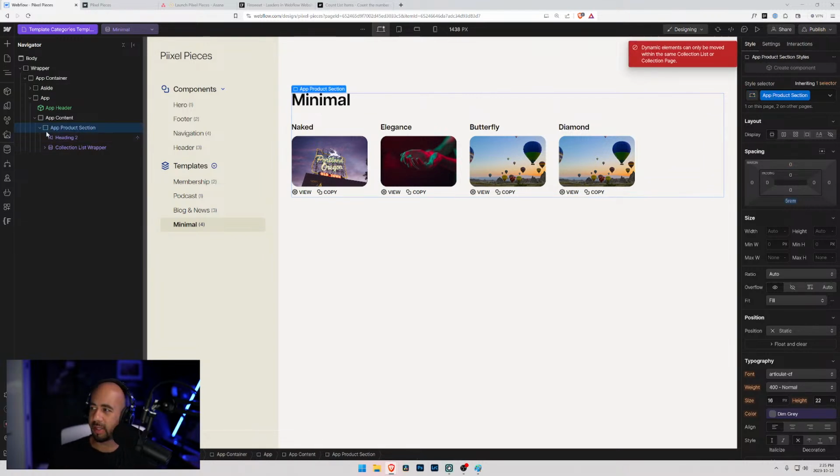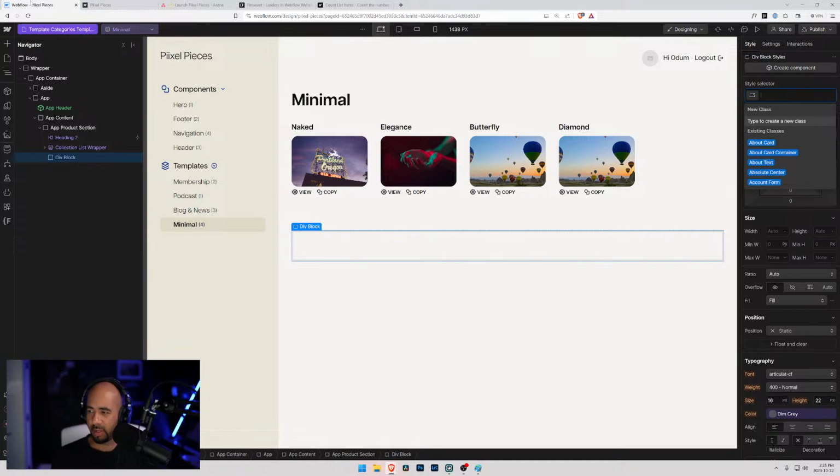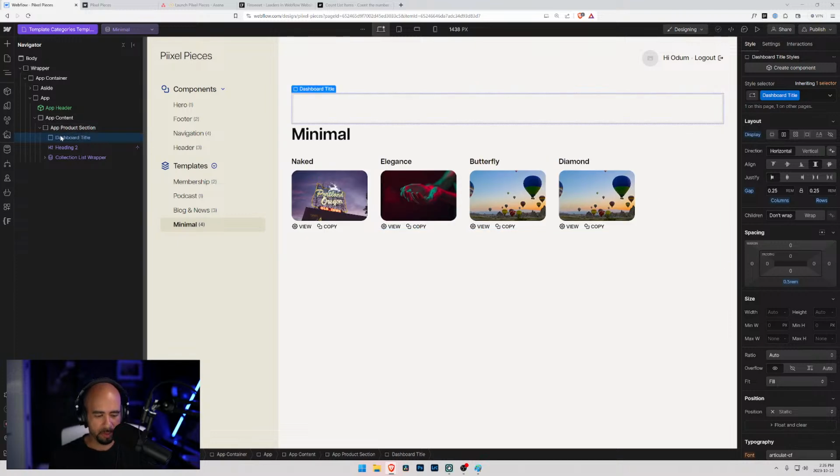Yeah, it doesn't like that because it's from a different collection. Fair enough. So let's just copy some things here. So, not there. Let's start here. We need to create a div and we need to call it dashboard title. Let's move it up here.